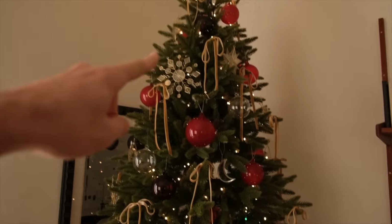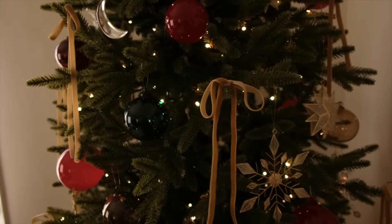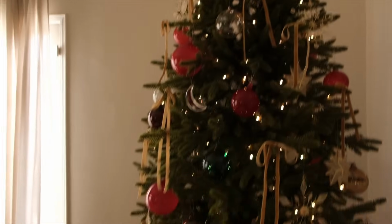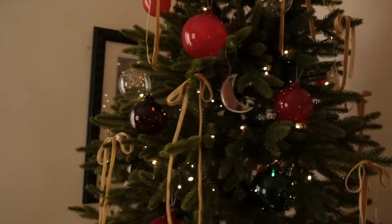For the little bows that I put all over the tree, those are just made with some velvet ribbon I picked up on Amazon. I hand tied each one, and yeah, people say it looks kind of like pasta. That's fine, I don't mind that.